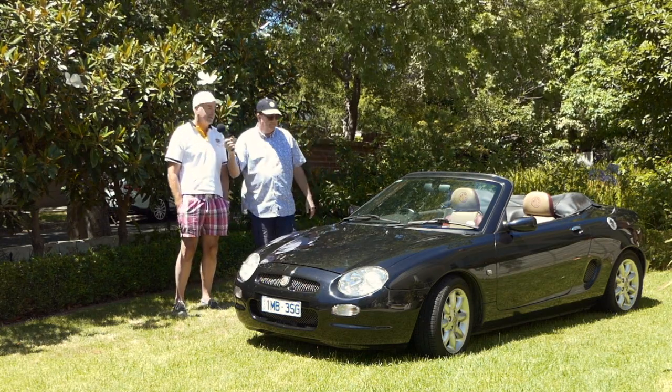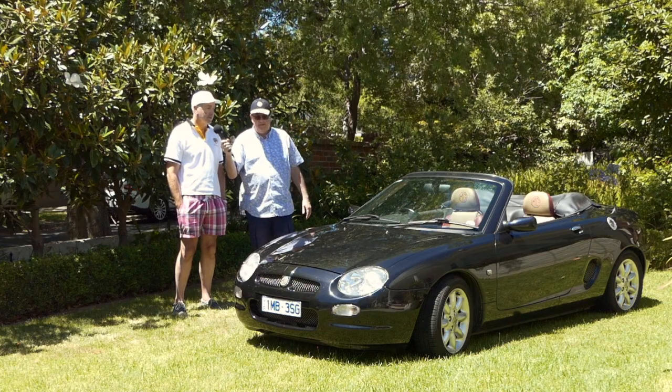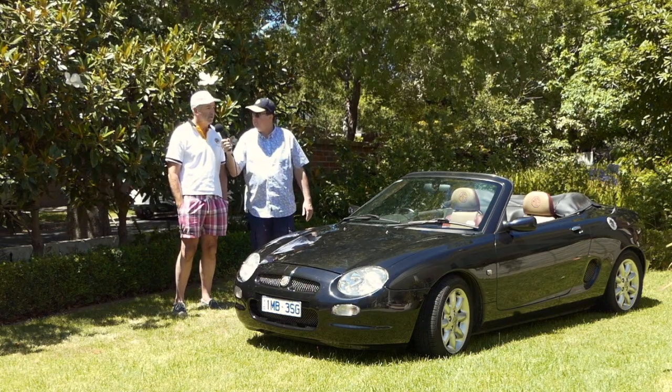Yeah, I think I was quite lucky, because when the mechanic rang me, I was a little concerned, it did have an engine light on when I bought it.